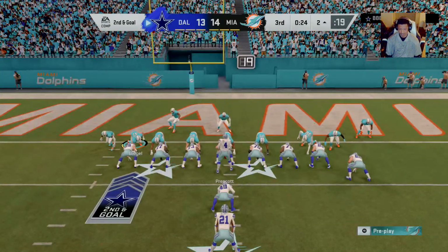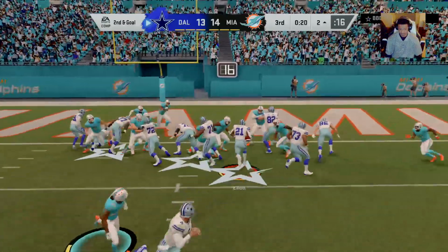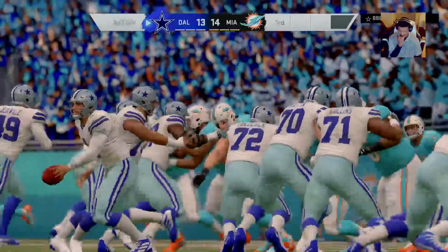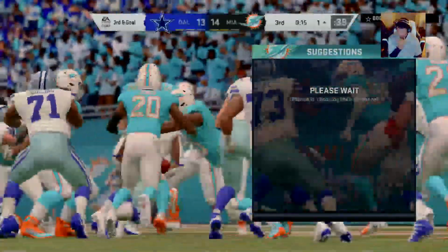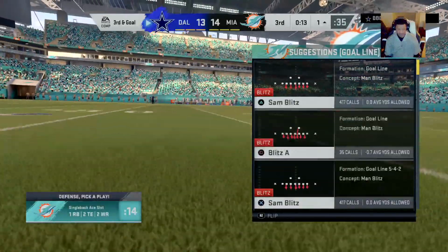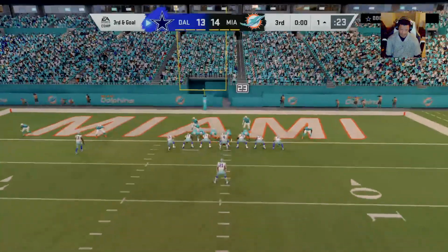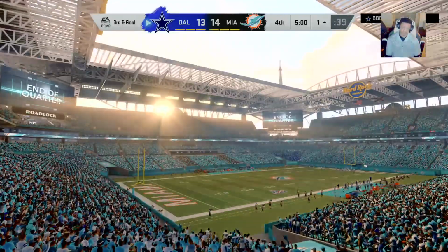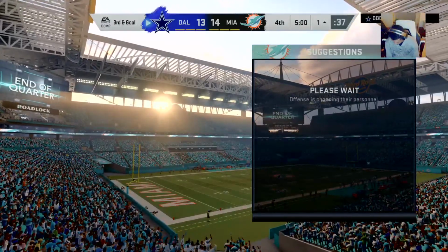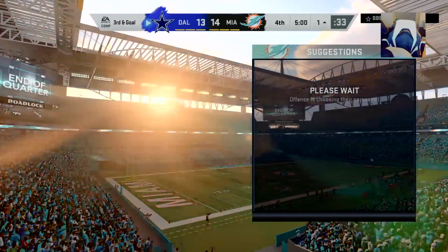From the 2 now, 2nd and goal. They'll try to run it in with Elliott. And they will stop him after a fairly minimal pickup. They follow up the 1st down 1-yard run with a minimal gain of 2. And this should be the final play before the quarter ends. So a little extra time to ponder this 3rd and goal as we played 3 quarters. You're watching the NFL on EA Sports.